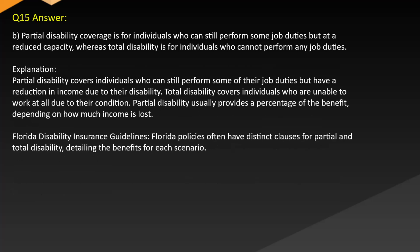Answer: B. Partial disability coverage is for individuals who can still perform some job duties but at a reduced capacity, whereas total disability is for individuals who cannot perform any job duties. Explanation: Partial disability covers individuals who can still perform some of their job duties but have a reduction in income due to their disability. Total disability covers individuals who are unable to work at all due to their condition. Partial disability usually provides a percentage of the benefit depending on how much income is lost.